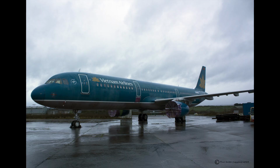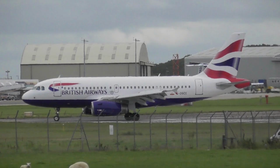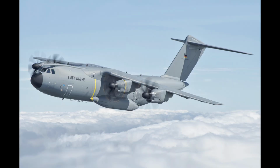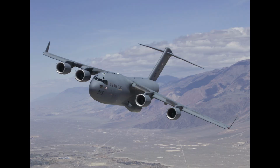Newquay Airport sometimes holds planes, like an A321 with no engines, ready to be leased. It sometimes holds an A319 by British Airways. It sometimes takes Jet2 A321s that are there for training. The most common planes that do training there are the A400M Atlas by Airbus and the C-17 Globemaster.